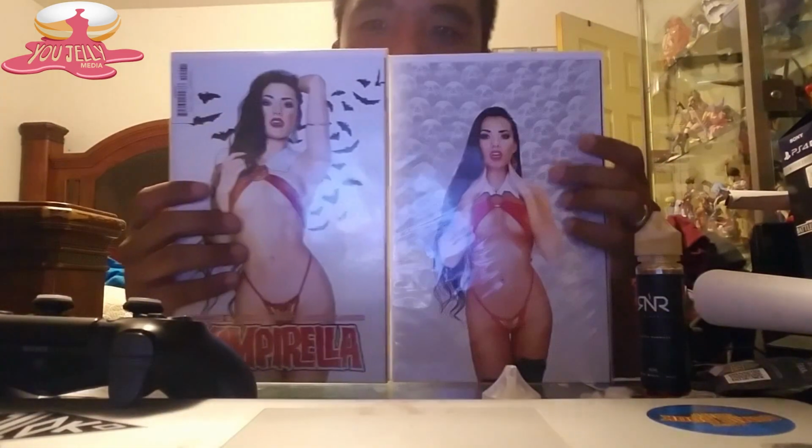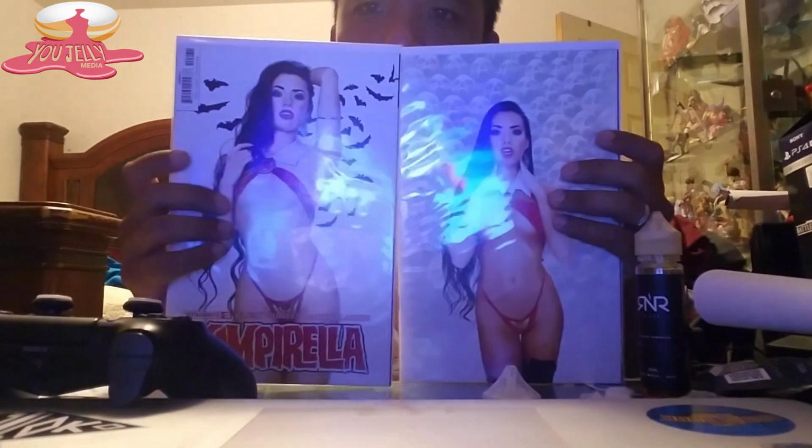Oh yeah. The next two covers are actually cosplay covers. I just got these in. They are of a cosplayer named Joni Brosis. Anyway, she's absolutely gorgeous. Boom. There's Vampirella. This one is #10. I believe this one is #2. Boom. The Vampirella cosplay covers of Joni Brosis.